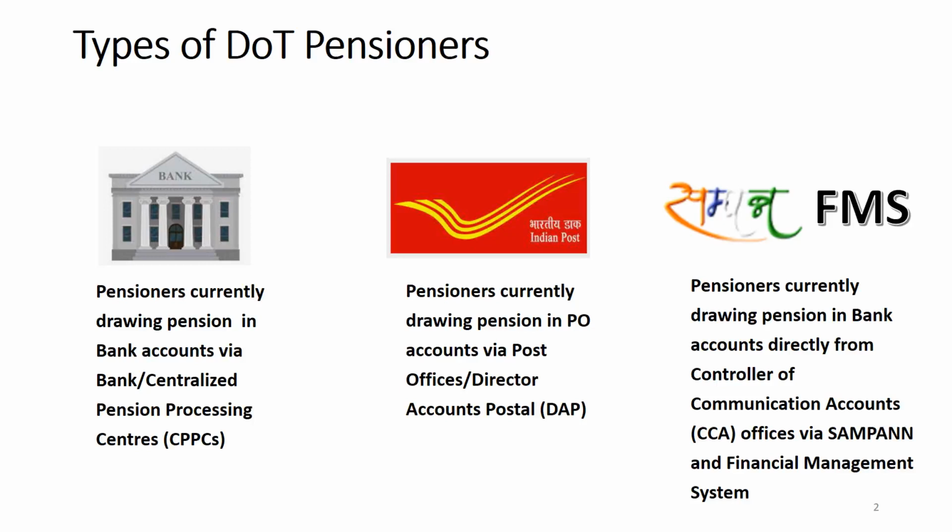Before we move on to see the process of generation and submission of life certificates, it is pertinent to mention that there are three different types of DOT pensioners existing at the moment. It must be noted that DOT pensioners include BSNL and MTNL combined service optees and pro rata pensioners who draw their pension from Government of India as per the CCS pension rules.